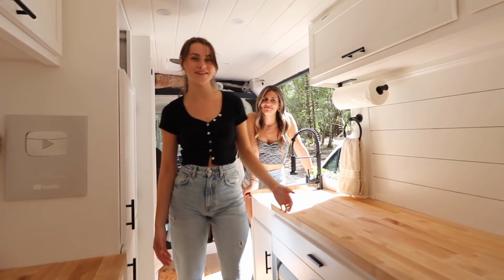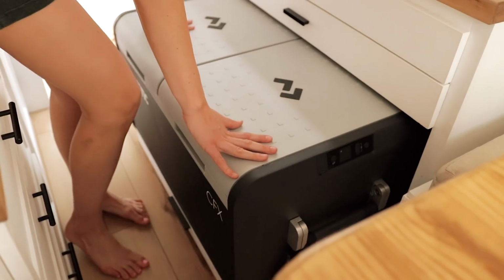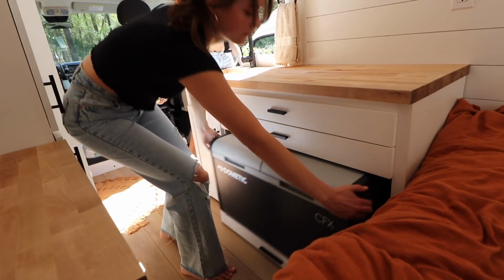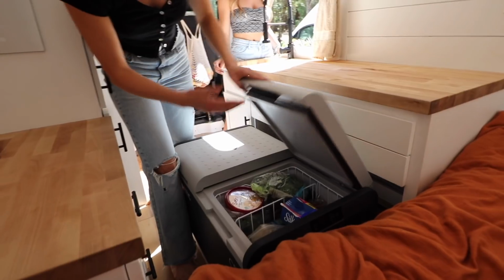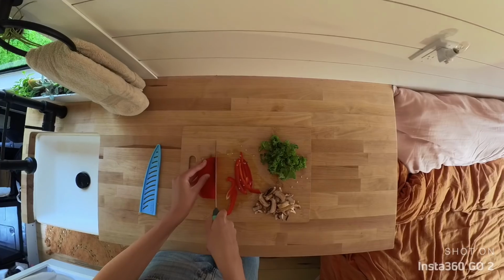Our cooking process is really not that much different than a regular house. Right here we have our Dometic fridge and freezer, which is all powered by the solar panels on the top of our van. When we want to cook, our fridge just slides out like this. It fits a lot of food in there. We can go about 1 to 2 weeks before we have to go grocery shopping again.